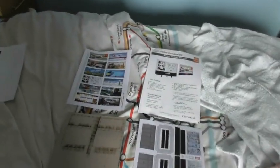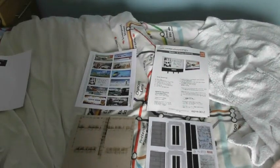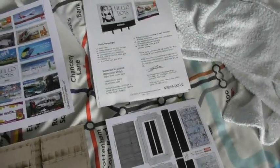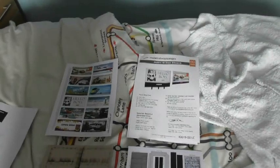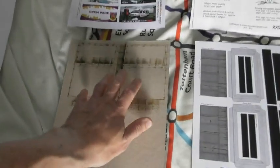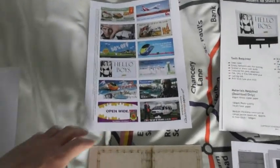You'll need the UHU glue, cutting mat, knife, steel ruler. For God's sake, don't do a Justin Noble and cut yourself using that equipment. And you may well actually find that you could get away with using laser cut kit glue as well. The kit comes with instructions, some adverts, the parts to make 2 billboards, and the wraps for the billboards. However, you could go away with making your own adverts as well.